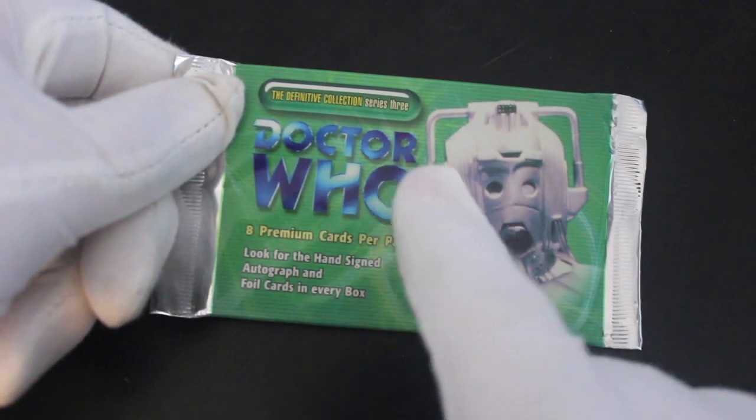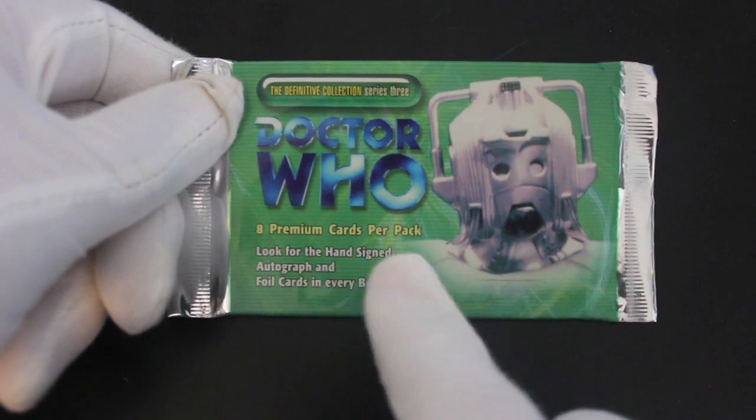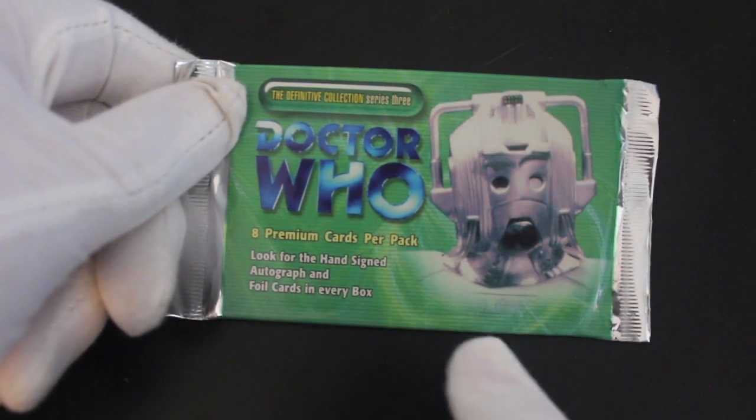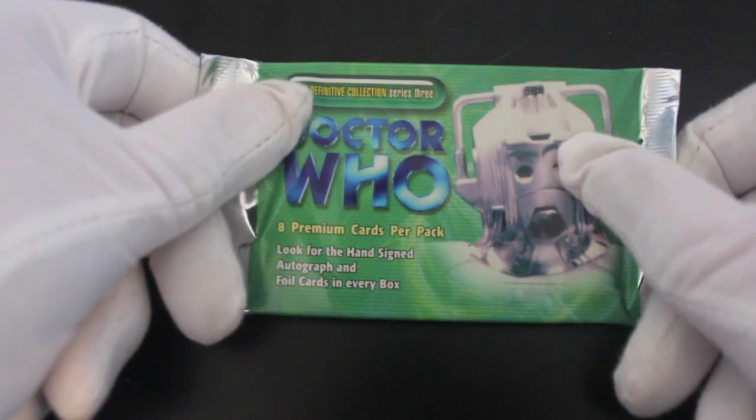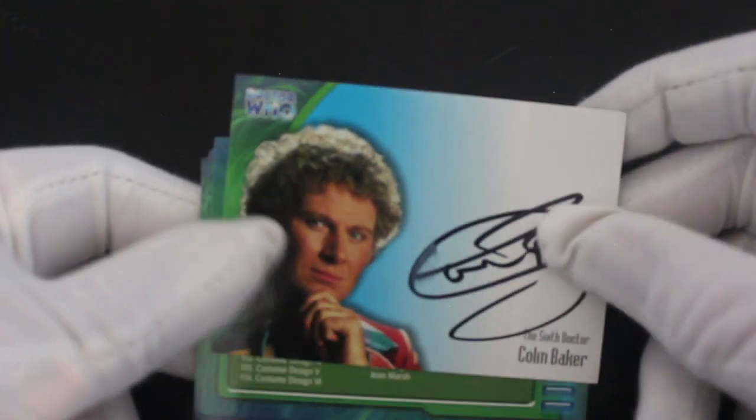We got the Doctor Who Definitive Collection series. See, I couldn't say it then. 8 premium cards per pack. Look for hand-signed autographs and foil cards in every box. Well, this is a pack, so are they getting away with the message in there? You only get them in the box. Being very shrewd with the wording. Don't think we're going to get any in the pack, are we? Anyway, let's have a look before I just start moaning all the way through the episode.